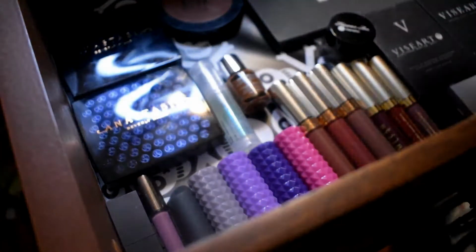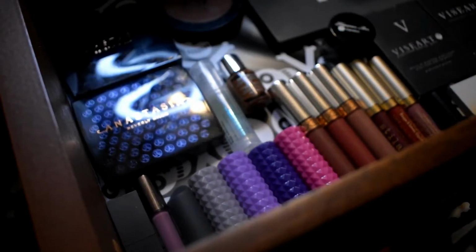Okay, so now we're doing pretty good. I think I'm going to try and find a way. Let's put some makeup wipes right there. Put these right there. Okay, so my basket is pretty much cleaned. My desk is cleaned of all new items, which I am extremely happy about.